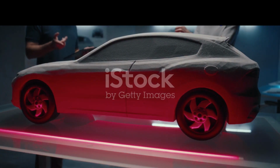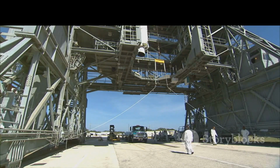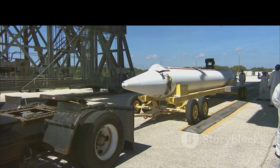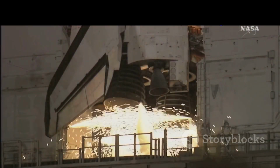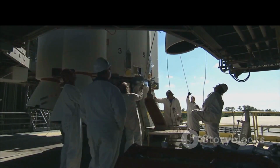Test, test, and test again. You wouldn't want a car that hasn't been test-driven, would you? The same goes for rockets, but the stakes are much higher. Before any rocket takes to the skies, it goes through rigorous testing. Engineers shake, rattle, and roll the rocket to make sure it can handle the stress of launch. They fire up the engines, but not for takeoff just yet. These tests ensure everything is working perfectly.